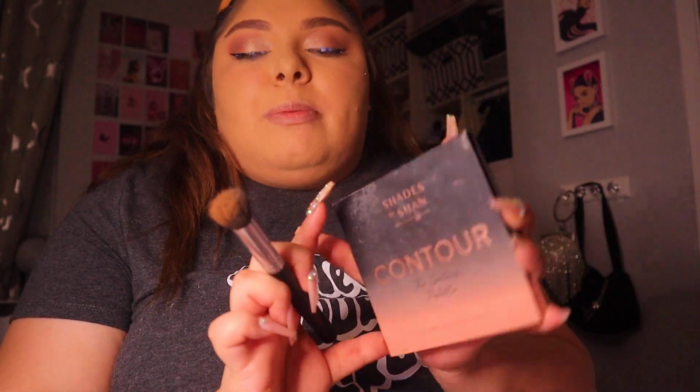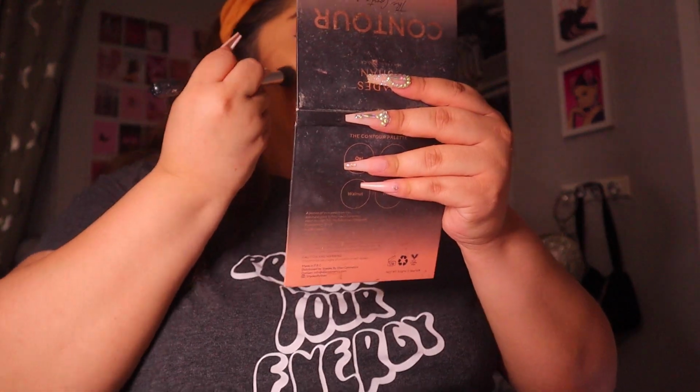This was a gift. But this is the Shades by Shan contour palette. I also have the highlight and blush palette, and I use these every day.